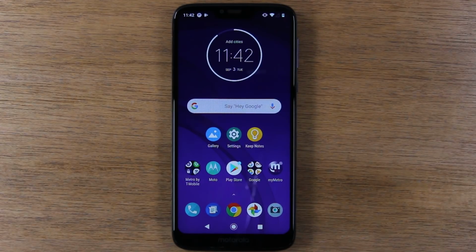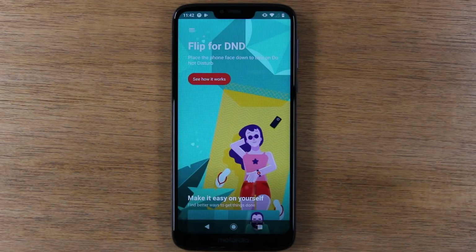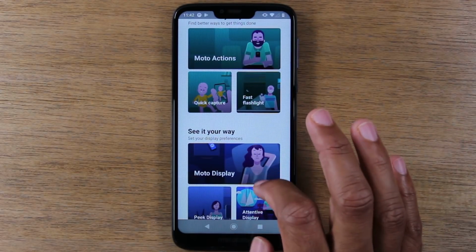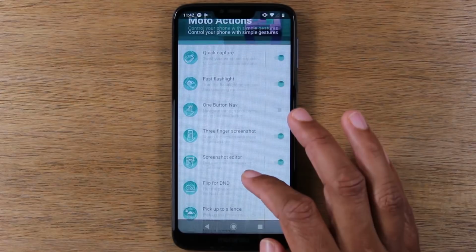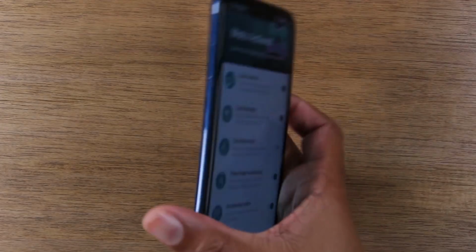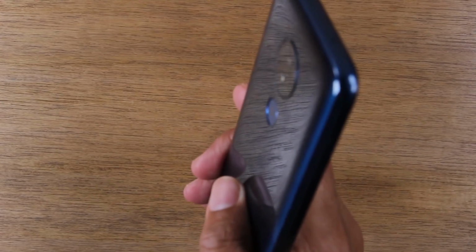Next cool feature of this phone is going to be what are called Moto gestures. And in the Moto app, which you usually find on the home screen, you have all these really cool gestures that you can use to make the phone do all kind of cool stuff. So just to show you real fast, if we go down to Moto Actions right here, this is some of the main things that you can do. My favorite feature is the fast flashlight. To activate the fast flashlight, all you do is grab the phone and you do a fast chop 2 times, just like this. And it will kick on the flashlight for you, and then just fast chop twice and it'll go off.